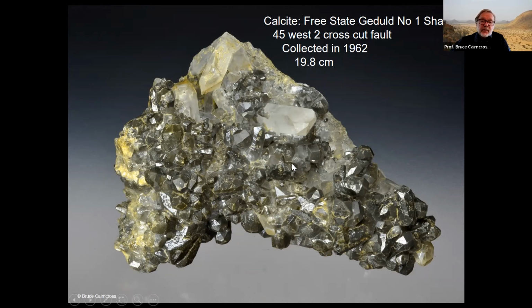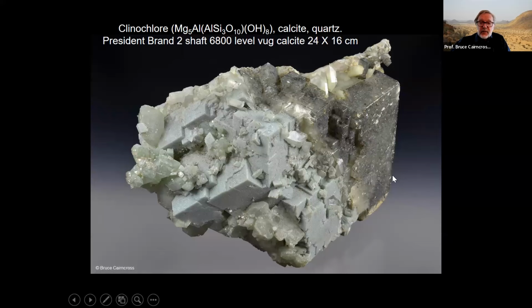So this is grayish colored calcite with some quartz from the Free State Geduld mine. This is a large calcite, it's 24 by 16 centimeters, and you can see the rhombohedra here, but this sort of gray sheen is a coating of clinochlore. It's a clay mineral, and it comes from the President Brand number 2 shaft, 6,800 level, from a vug that was collected there by the mine manager in the 1960s.